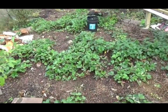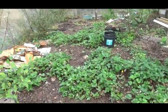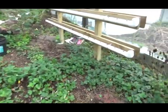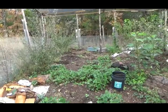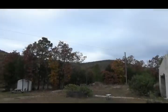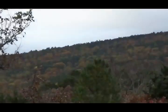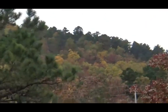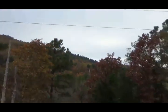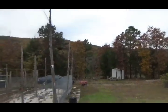And now look at our orchard floor. It's looking a lot barer, isn't it? Check out the fall colors on the mountains. Alright, anyway, it's Friday.